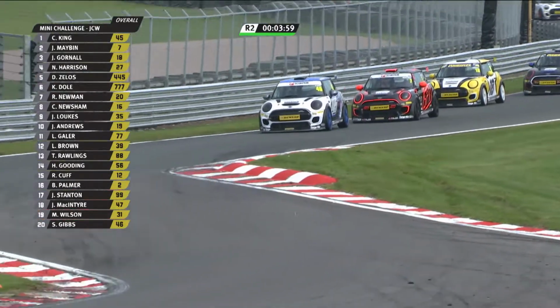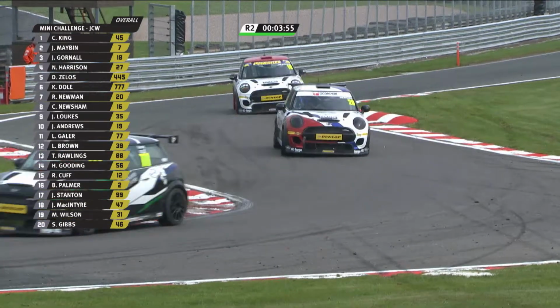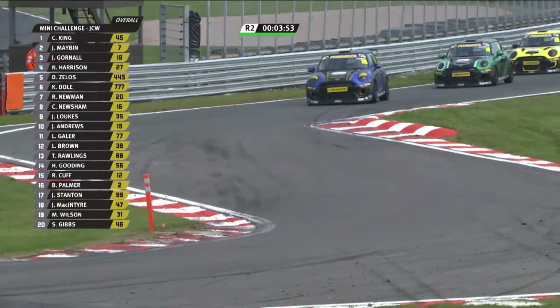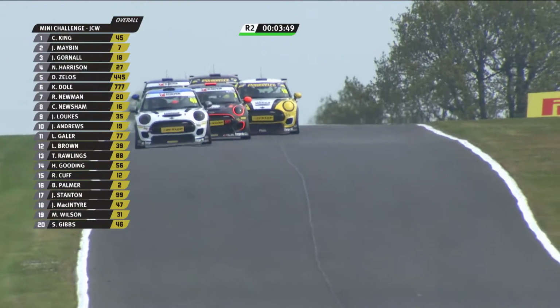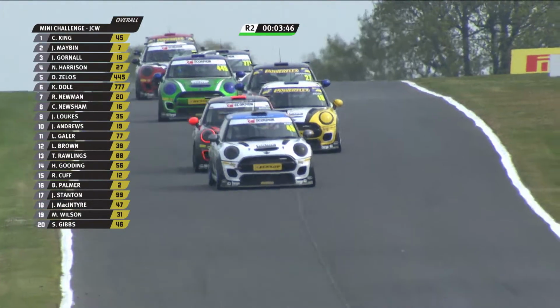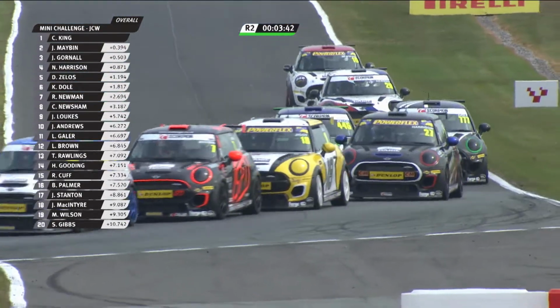Gornall closes back in on King, who doesn't have that much experience of leading safety car restarts on cold, slick tyres. Tyres that will have lost all of their temperature and crucially all of their pressure during that safety car period. And indeed, he is having to defend once again down the hill, middle of the road, and then makes a tighter and tighter line into the corner.